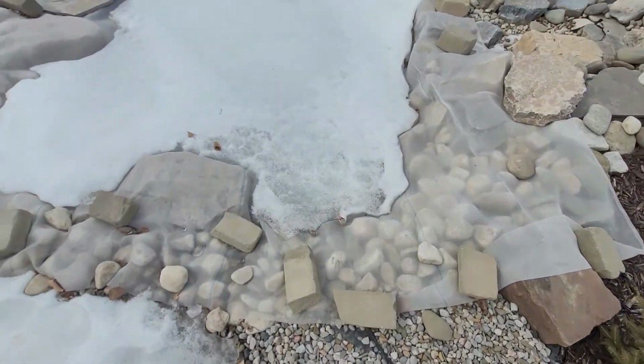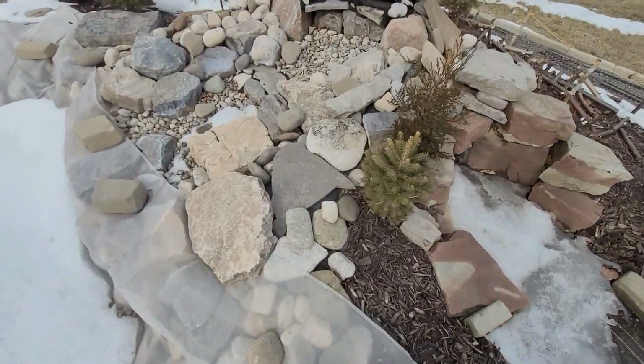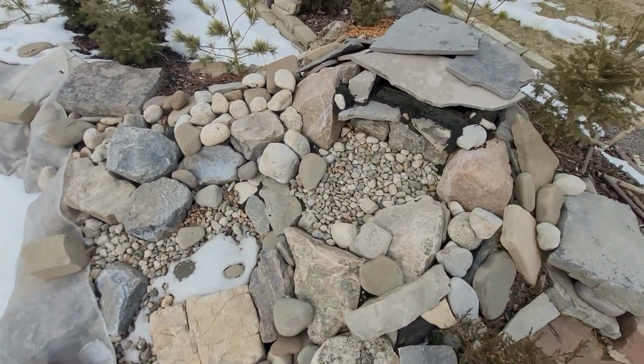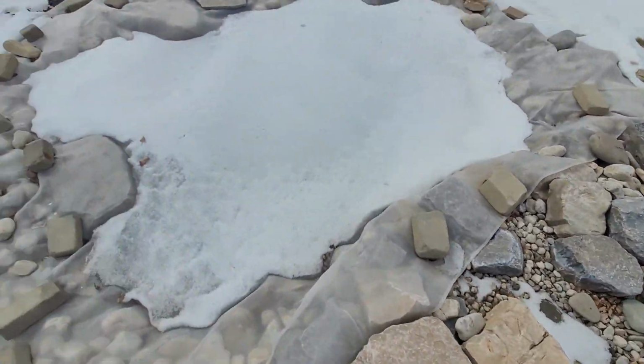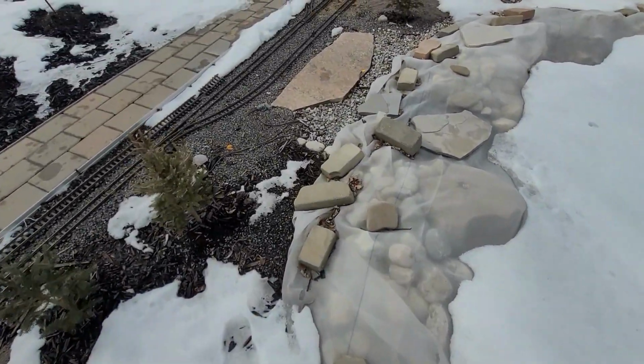But there's the pond, pretty much brimming with ice and snow. And we got up here on the waterfall. Still looks good. Not too terrible, I'd say, for the first winter of the big layout.